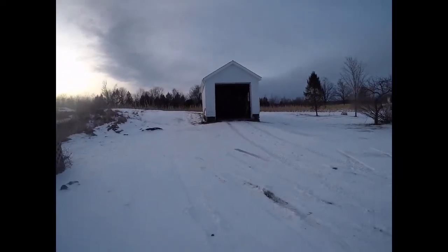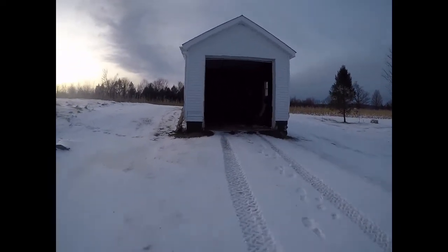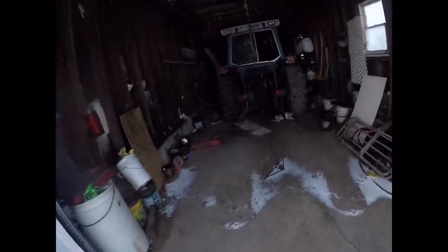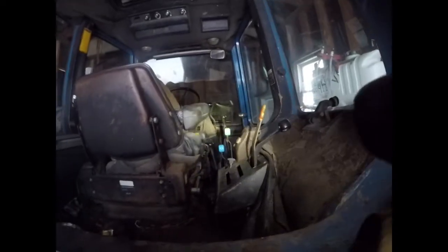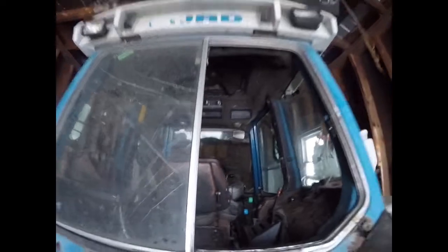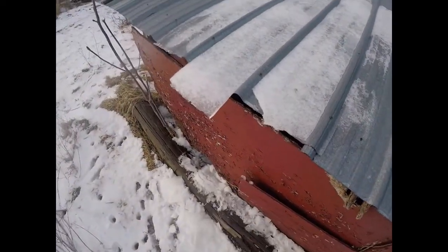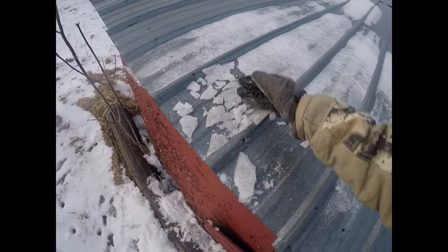This is the old white garage. This is where I parked the buggy. And as you can see, this is where we have the 6610. We also do our deer butchering in here, skinning them and stuff. So it sits in here all winter long. This tractor doesn't like to start at all in winter, so it sits. See how cold it is around here. I know some of you guys on my live stream yesterday were asking how the weather was around here. Well, here's how the weather is.